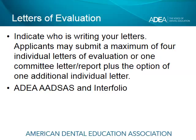If the evaluator denies your request, you will receive a reply back. At that time, you can enter another evaluator's contact information. You can only submit a maximum of 4 letters. You can submit 1 committee letter, which counts as 3, and 1 additional letter.